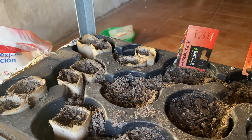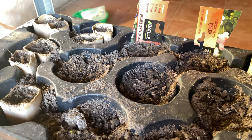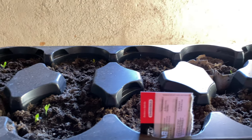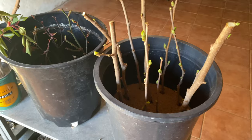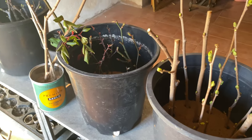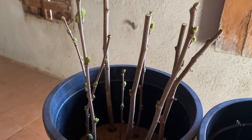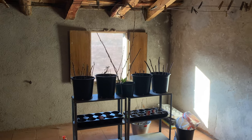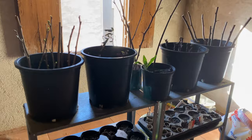It's been about 2 weeks since I planted these seeds, and we can see a couple of the petunias are starting to come up, and also a couple of the gerberas as well. And we've got a lot of cuttings that are propagating at the moment up here as well. So we've got some roses, some mulberries, they're white mulberries, and some figs. It's the perfect little area here in the roof because it gets a little bit of light and we can just come up and water them every day.